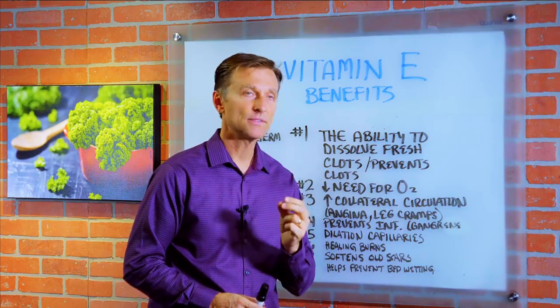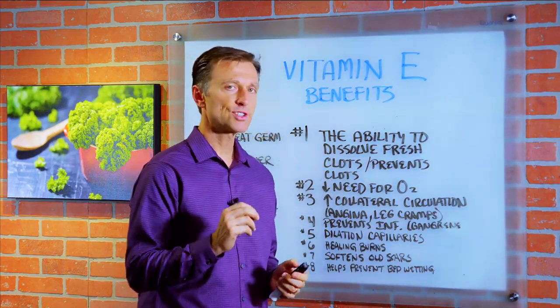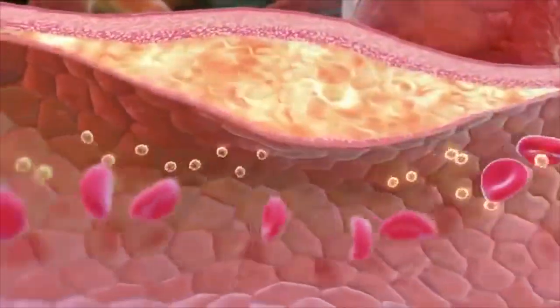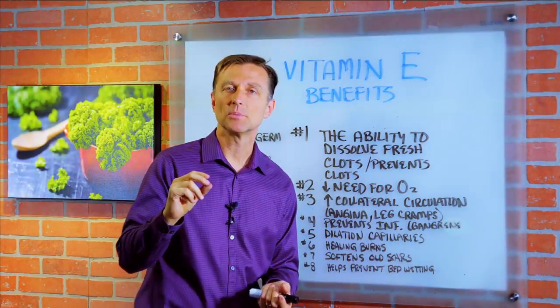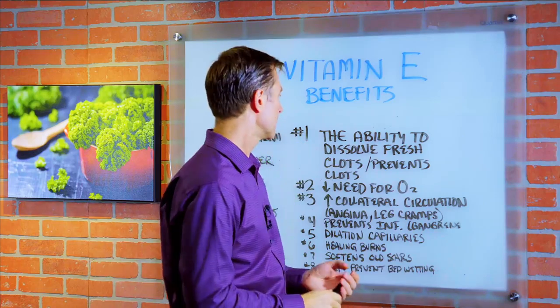One of the biggest benefits of vitamin E is its ability to dissolve a fresh clot. Okay, it actually prevents clotting, which if not corrected can lead to a stroke. So vitamin E helps keep the blood in the right consistency so it's not too thick.